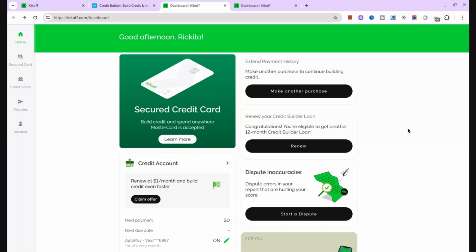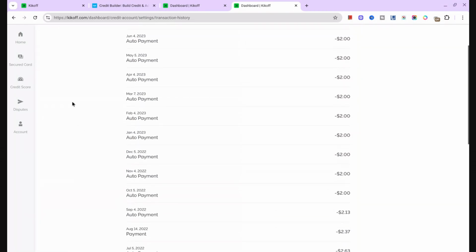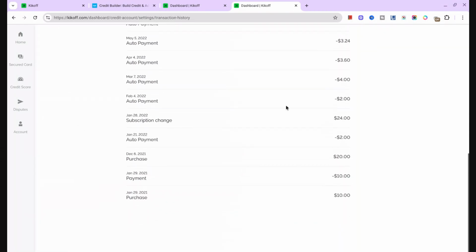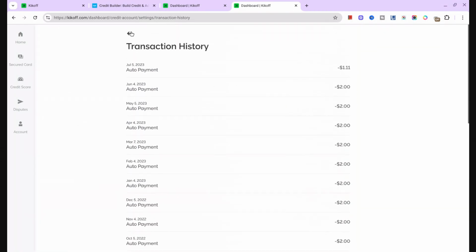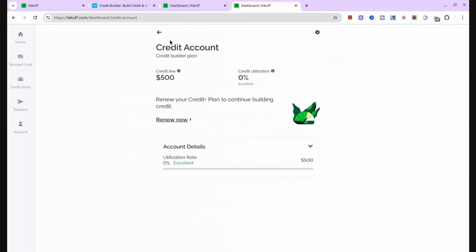that I have found. So I already had the $500 account with Kikoff before, and this was my transaction history when I look at my account. So the $500 account is basically the $750 credit line that they have now. So as you can see right here, my line is still only $500. They said, hey, you can actually renew your credit plus the plan to continue building your credit.